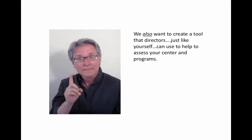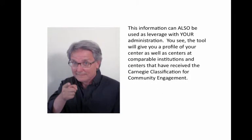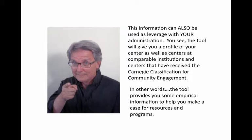But we also want to create a tool that directors, just like yourself, can use to help assess your center and programs. You can then use this information to see what you have and what you need. And this can help you with strategic planning. This information can also be used as leverage with your administration. You see, the tool will give you a profile of your center, as well as centers at comparable institutions and centers that have received the Carnegie classification for community engagement. In other words, the tool provides you some empirical information to help you make a case for resources and programs.